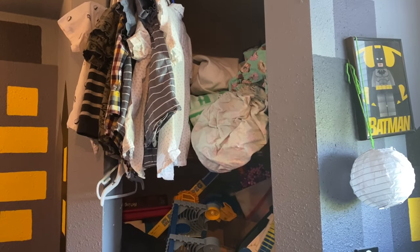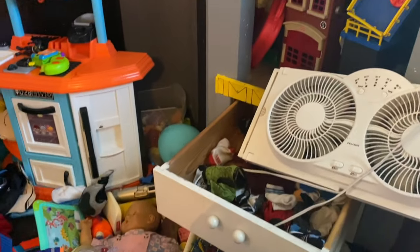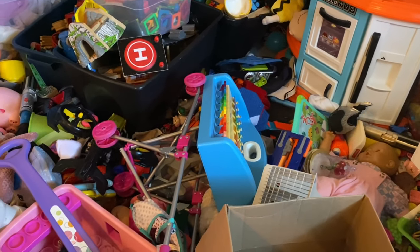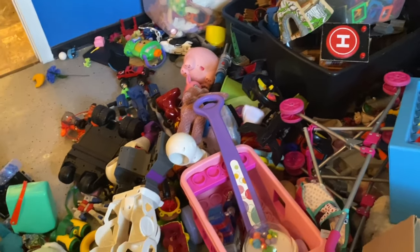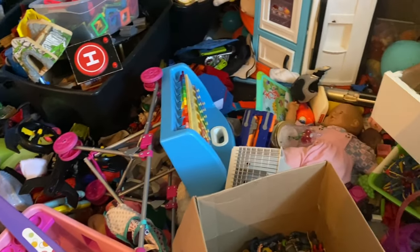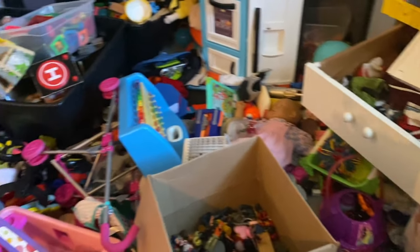Everything gets torn apart just by the kids grabbing. We don't usually use this room much anymore because my kids don't play in here. It looks like they do, but they really don't. My grandkids or my sister-in-law's kids come over and play with these toys more than my kids do. So my goal is to get this all cleaned up and get rid of stuff because they don't need it anymore. They don't even play with that.